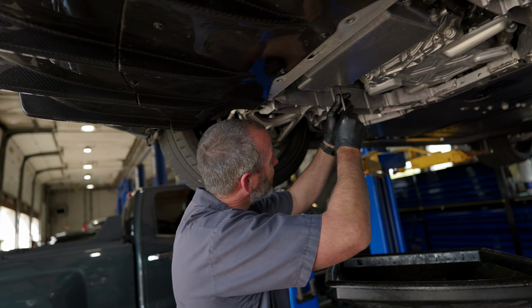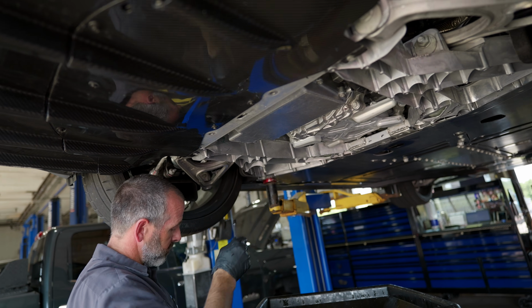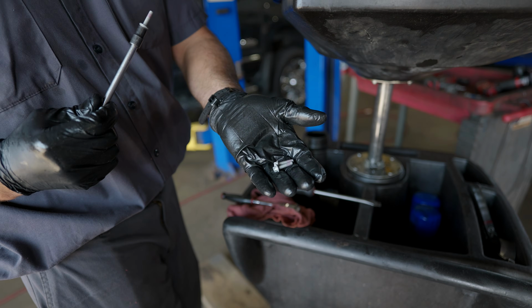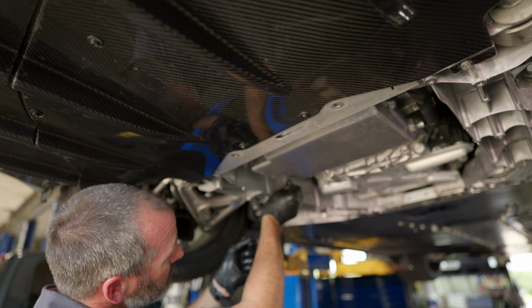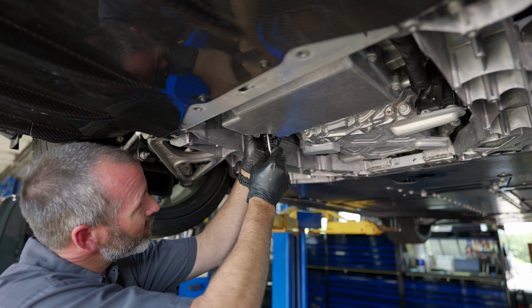Yeah, exactly. So new bolts come with the transmission filter kit as well, guys. These are real low torque bolts, so I think they're like 15 inch-pounds or some craziness. A little bit of Loctite on there as well, so you throw away your old ones and put on the new ones.